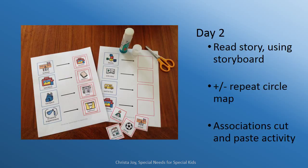Day 2 starts with another reading of the story using the same storyboard. Depending on how the students did with the circle map yesterday, I may choose to do this activity again or introduce the associations cut and paste activity.